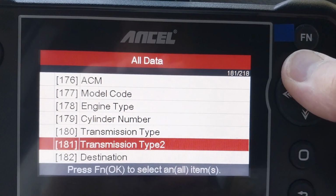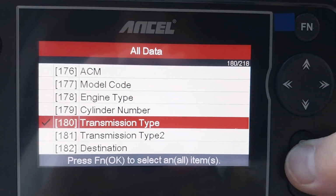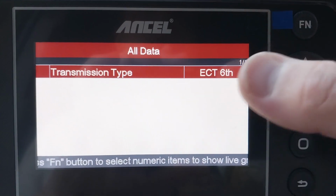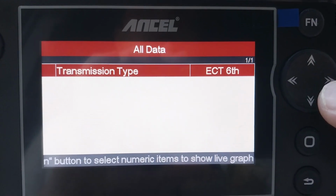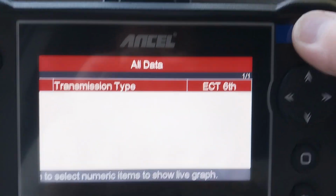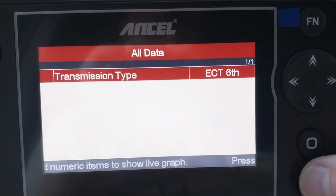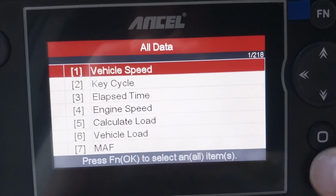Transmission type. I've already been there, but I can go there again, and it shows me 6 gears. Alright, what am I going to do with this? Select button again. Okay. Cannot select anything else. Vehicle speed.